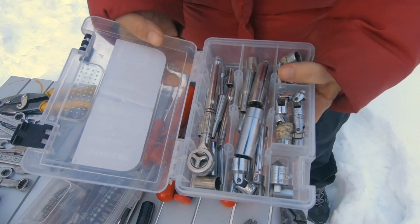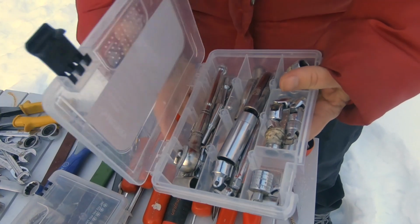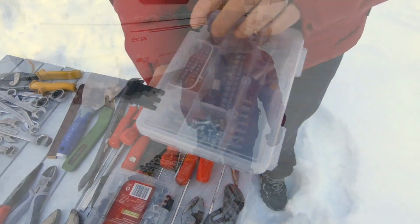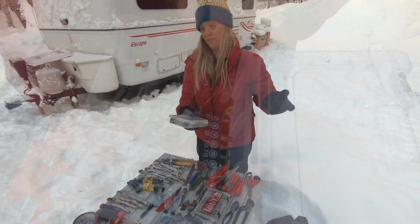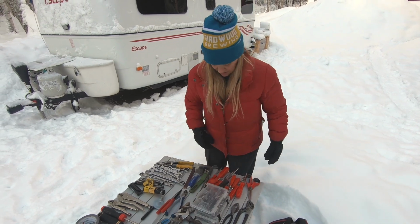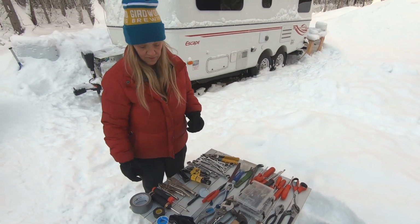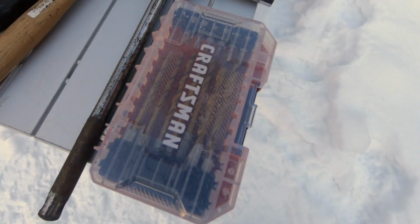this is a quarter drive socket set, a quarter drive ratchet and a bunch of quarter drive sockets. That's handy. And then what I also have is just a bunch of bits. So I've got star bits and square bits and Phillips bits and regular straight bits in there. So this is everything we have in that bag, and we keep that in the truck in case, you never know when you're going to need that stuff. And I also have some drill bits here.